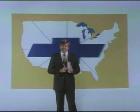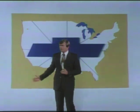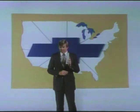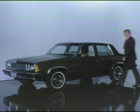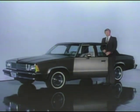Malibu from Chevrolet, built-in value through quality engineering, and sold and serviced by a nationwide network of Chevrolet dealers, providing for your service and care just about anywhere you go. We'd now like to take you on a demonstration drive in a 1981 Malibu by Chevrolet.